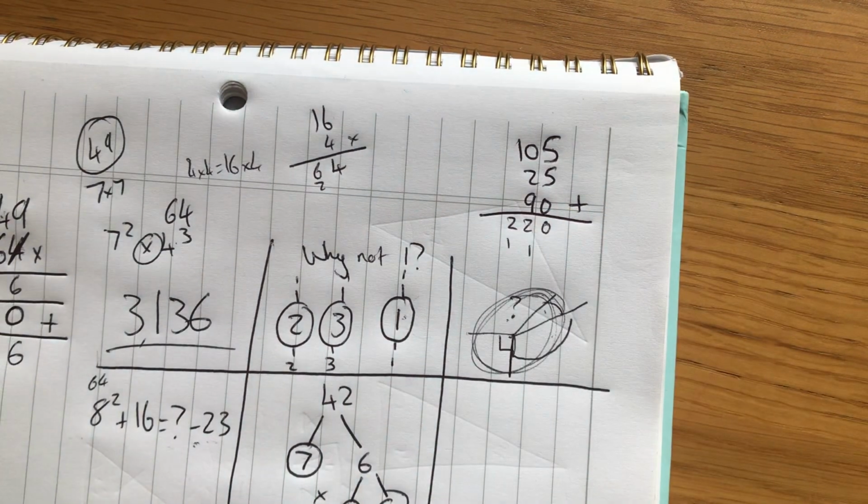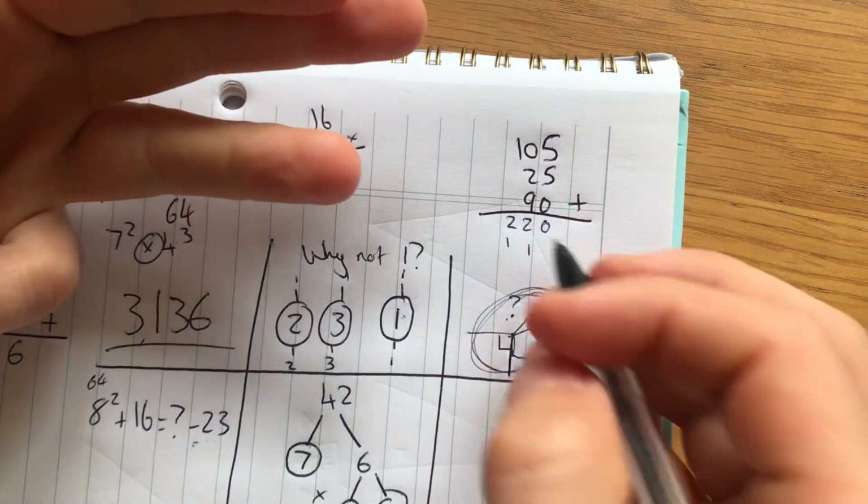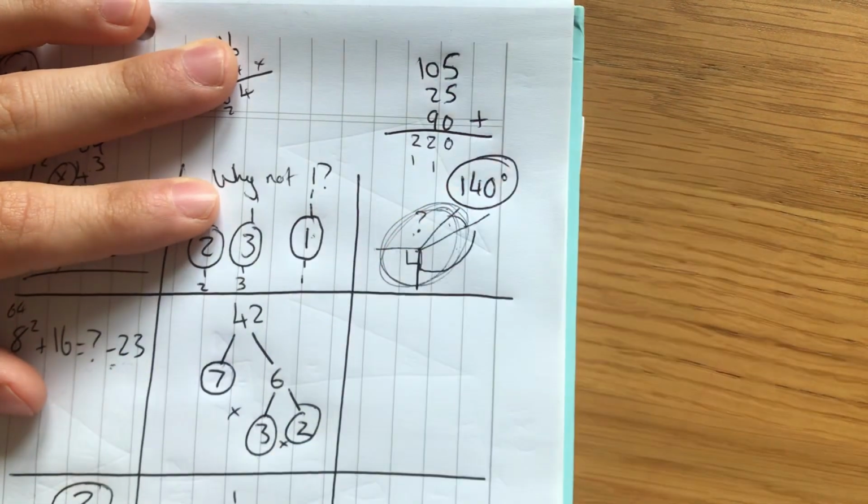So you got 220 and you need 360. 20, 30, 40, 50, 60. So it's 140. So this missing angle is 140 degrees.